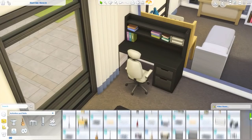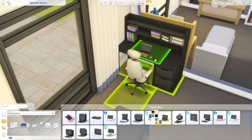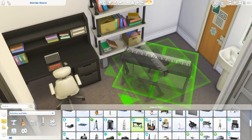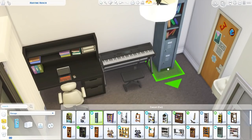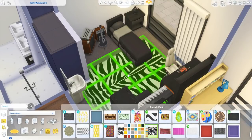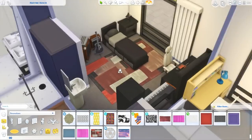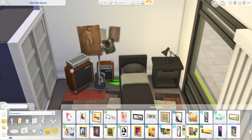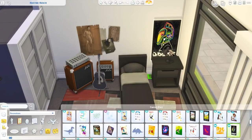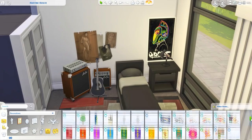But moving on to this room, which is a room for a music major. I know I did another music major for my previous build, which was the Crumple Bottom Hall, but that one was a shared room. This one is obviously for an individual sim, and I think it's a little bit more sophisticated. You'll see this room has a lot of jazz artwork, and it's a little bit more moody, a little bit more hipstery, I would say.